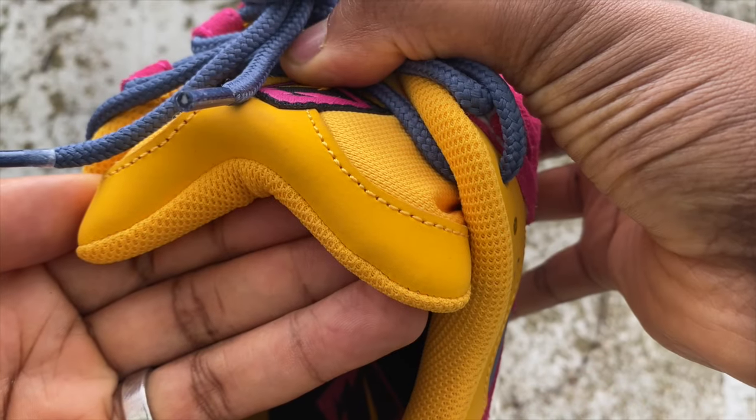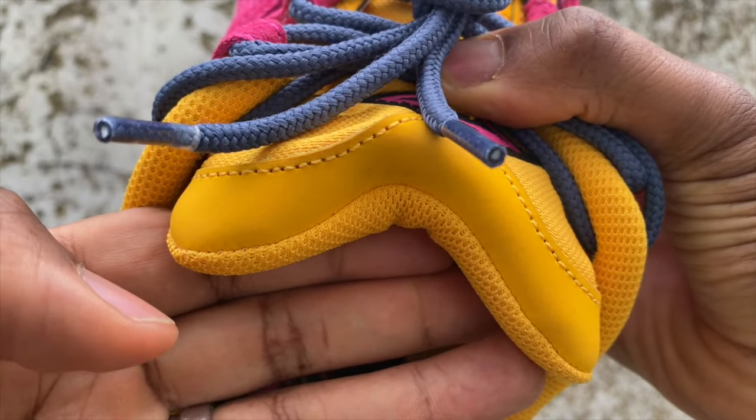The rest of it is in some kind of mesh, and then you've got almost like a rubberized material on some of the yellow portions here.